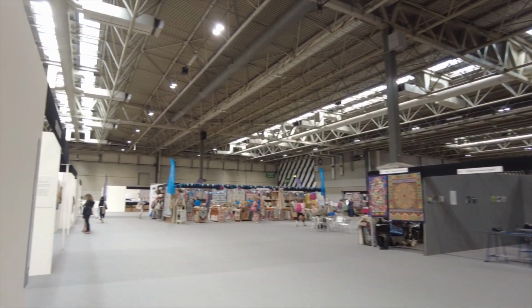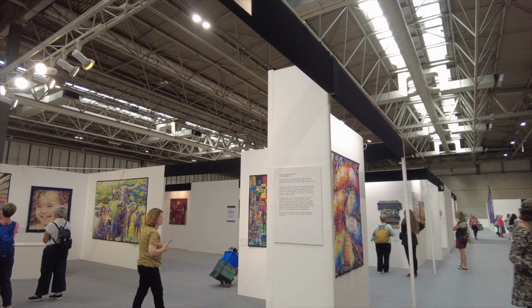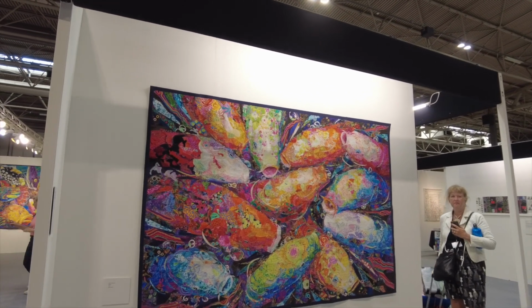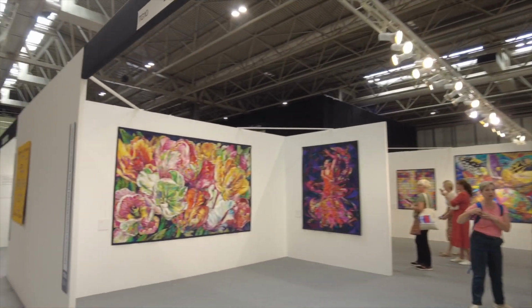I think I'm going to be taking you... Oh no, we're into Dani Amazonas. Now, these are really fabulous pictorial quilts. You may have to stand back from some of them. This is koi carp. Look at the colours, absolutely amazing.